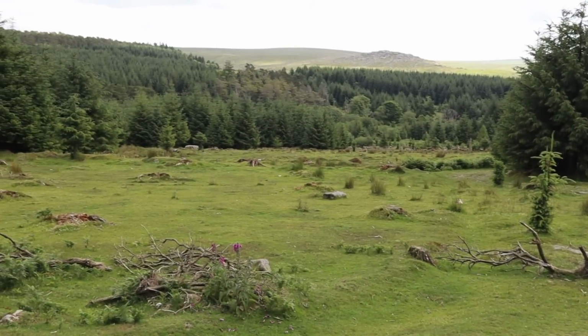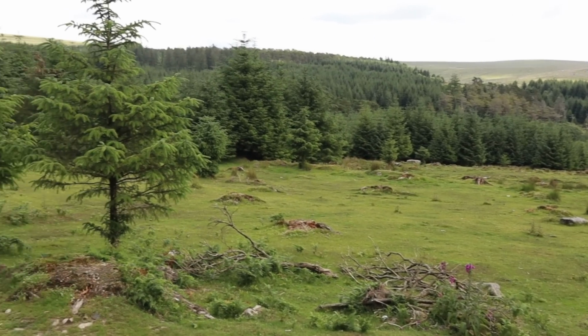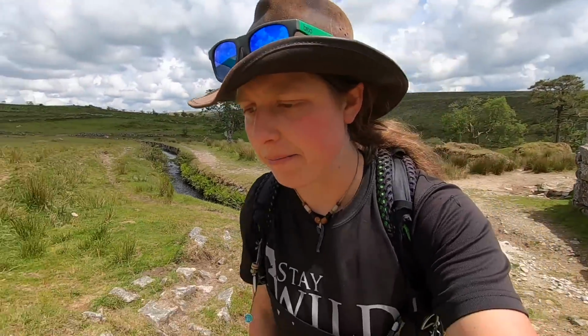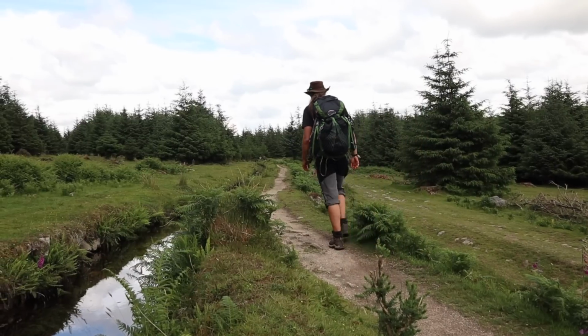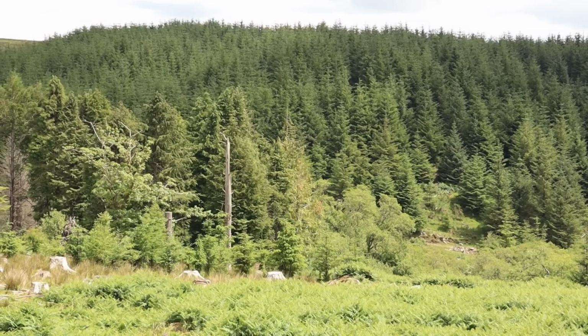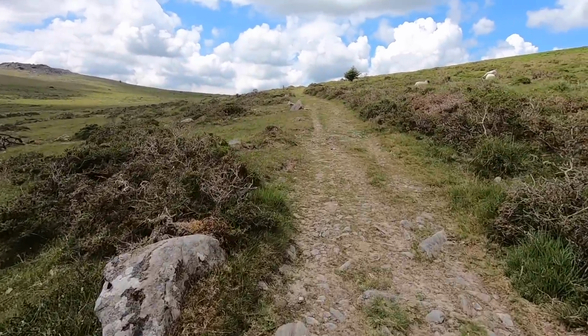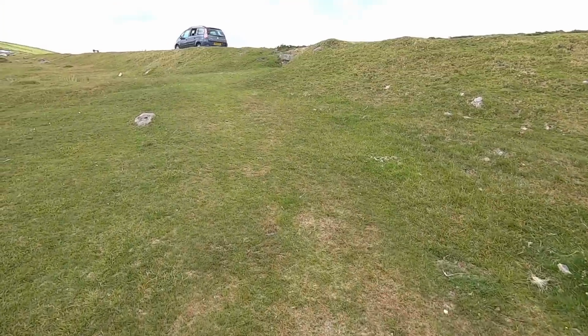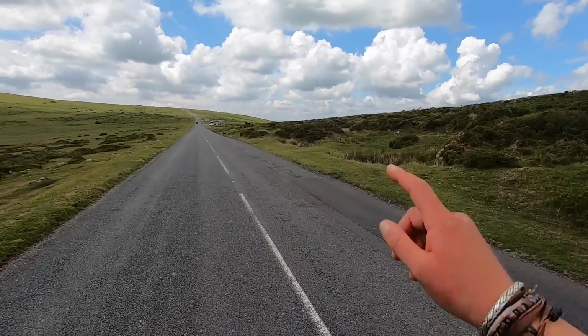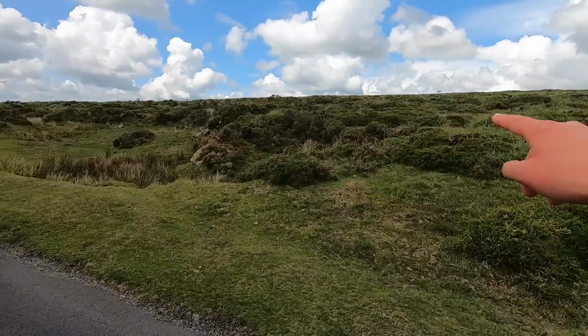Alright, so progress is being made here now. We have just come through the boundary. Obviously forest is over here, crossing over the Leat now, which is super cool. Look at this. I can't get enough of this today. Beautiful. So the road is just up ahead, and that's where we're going to head up to now, cross over, and then join the disused railway. Follow the road, and then there'll be a turning on the right in a bit, and that'll take us to the disused railway.